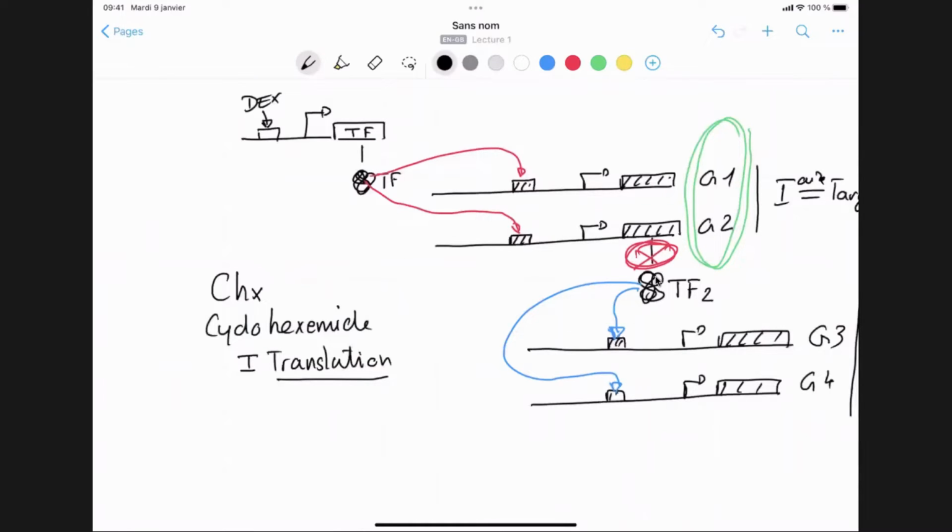Cycloheximide will block all the translational process in the cell. So it means that only the proteins that are already present can be active. Because cycloheximide has been applied after the translation of the first transcription factor, this transcription factor can be active to activate the primary target. So there will be transcription of the primary target. This is how you identify them. But because of the cycloheximide, the mRNA of G1 and G2 will never be translated. In other words, transcription factor number 2 cannot be translated. So you will never activate the secondary targets.